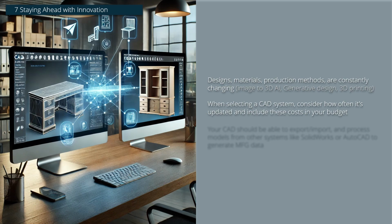When you select a CAD system, you should also consider how often it's updated. You need to include those update costs in the budget. There are different licensing models, but the trend is to move to subscription. One of the benefits of subscription is getting the newest and greatest software. The CAD system doesn't work in isolation, not only in a single factory, but in most cases we get some input data and we need to send some output data in a different format. So the success depends on how your system can handle different formats. And the more, the better.